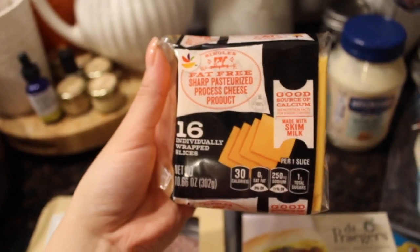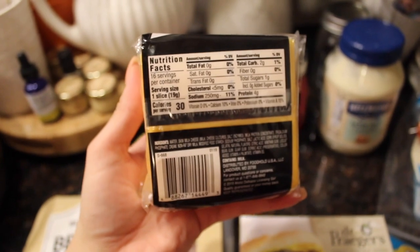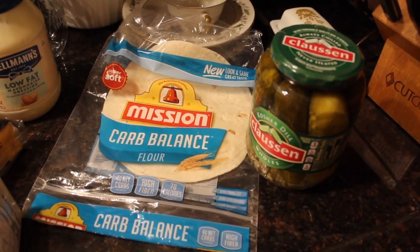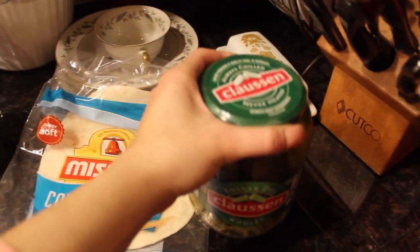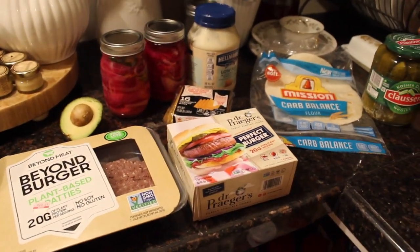I love using this fat-free cheese, only 30 calories per slice, and for me it tastes the same as regular American cheese, like literally the same. Low fat mayonnaise, and back with the pickled onions. These carb balance wraps are only 70 calories. I love adding pickles to my meals, and honestly pickled vegetables are just so yummy in general. I love adding them to any meal that I can add them to.